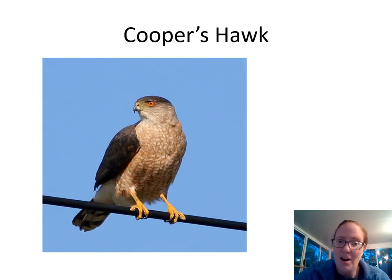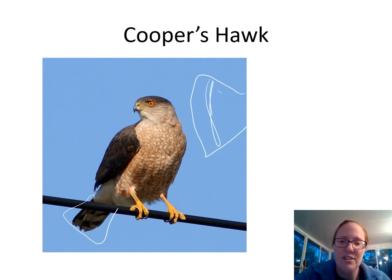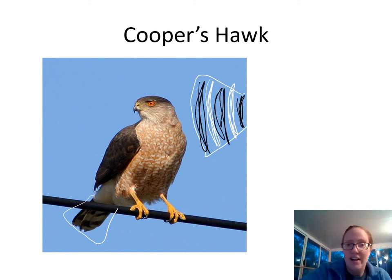This is a Cooper's hawk, and it's one of the most common hawks that we have in our area. So you're likely to see it. If you see a hawk, it's probably a Cooper's hawk. But one of the things you can look for while it's flying is the pattern on its tail. On its tail feathers, it looks like it has basically black and white stripes, and that's very characteristic of the Cooper's hawk.